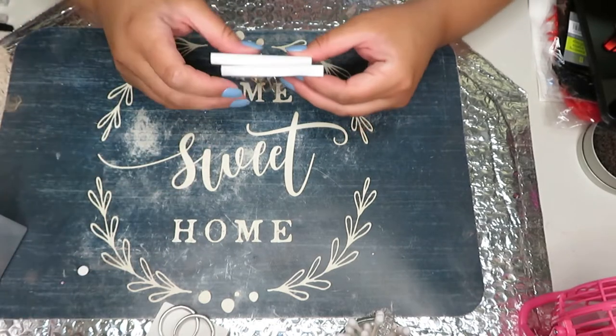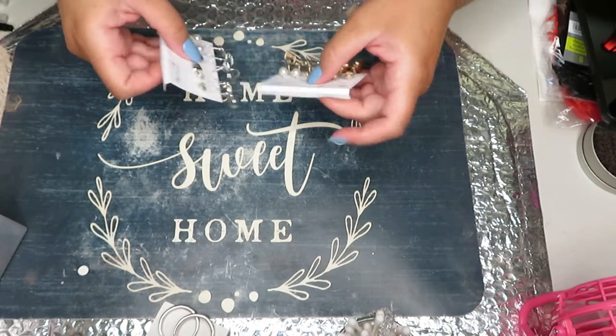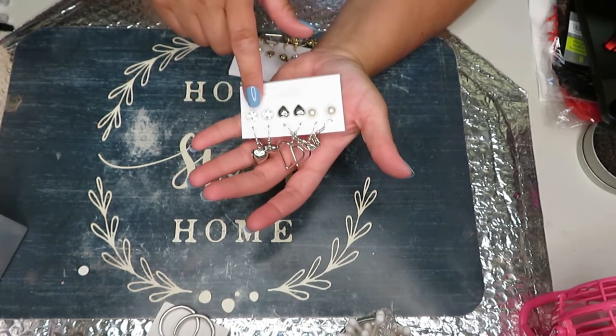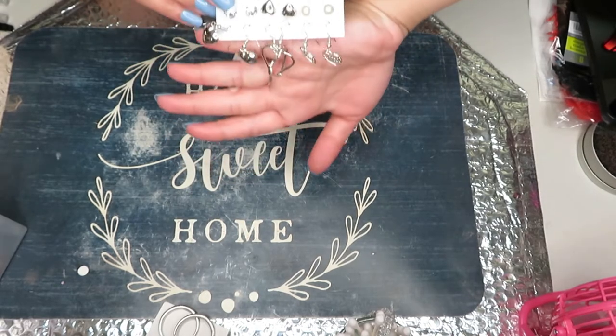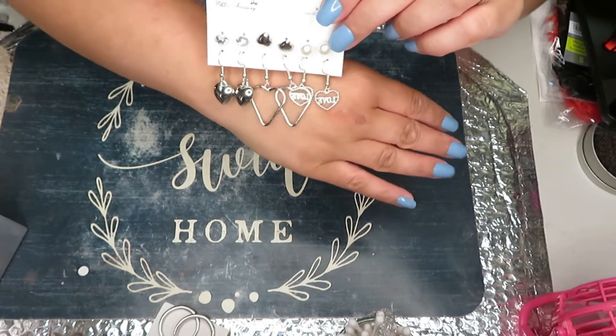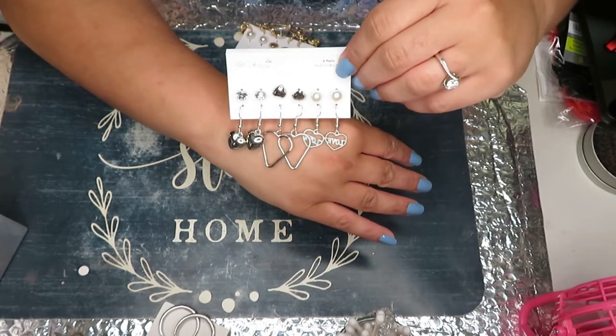These I thought were adorable. They're like a heart set. So I got the silver set and it does come with some studded earrings. You get six pairs of earrings, three pairs of studs, and three pairs of dangle. Sorry guys, this is my first time filming like this, doing a haul, so be patient with me.